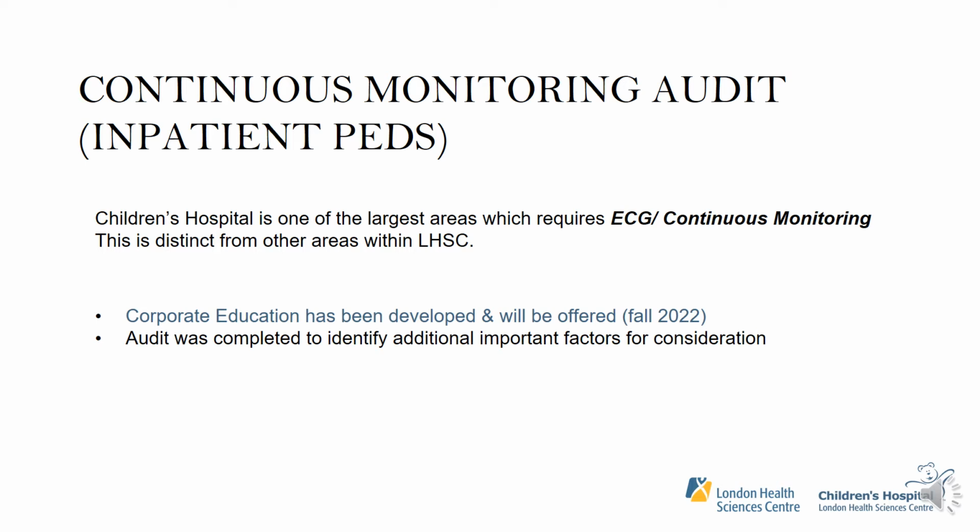Because the hospital is offering corporate ECG interpretation education to all the units that have ECG monitoring, which we do have in pediatrics, we decided to take this opportunity to do an audit to help us identify additional important factors to consider as leaders and educators are prepping for nurses to take this course.